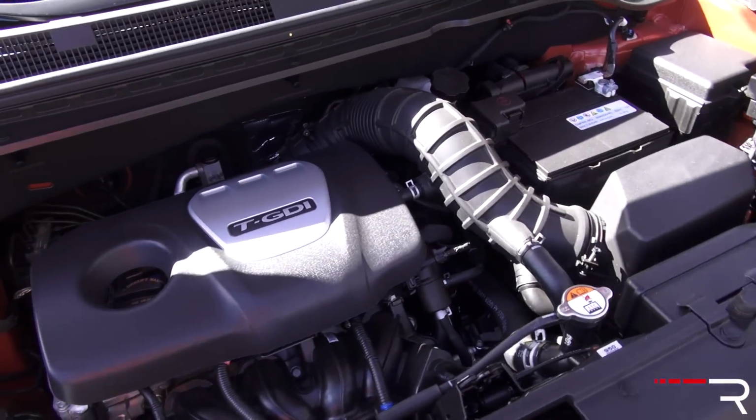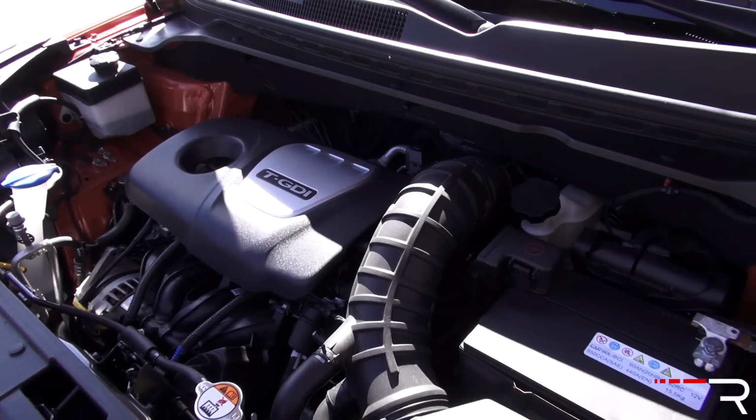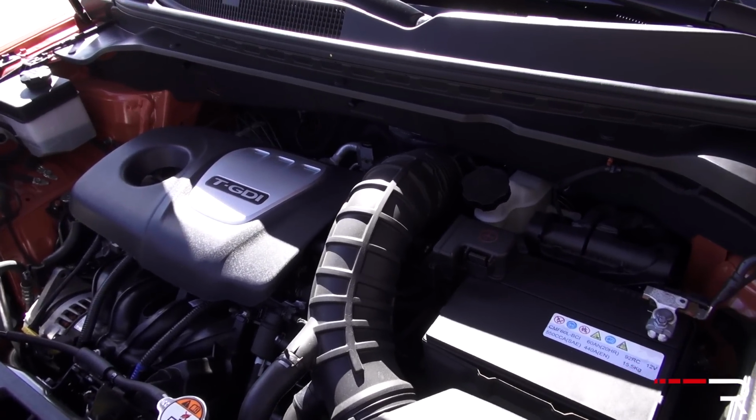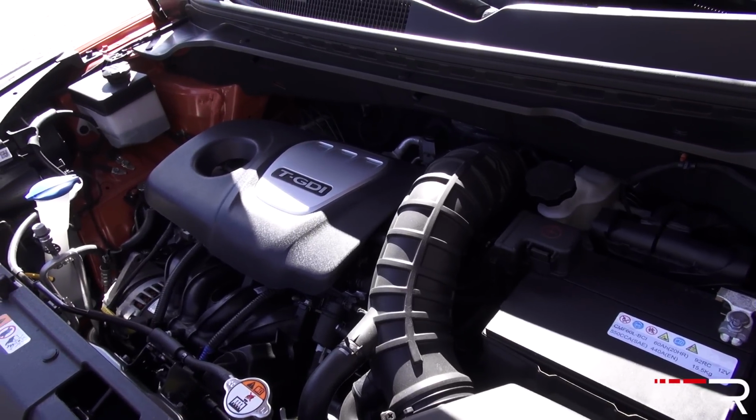So it's a win-win here. You get like 40 more horsepower, you get the best gas mileage, you get that dual clutch transmission. The vehicle weighs around 3,200 pounds, a little bit heavier than its siblings, which is expected. But let's get out on the road and see how it all works, shall we?